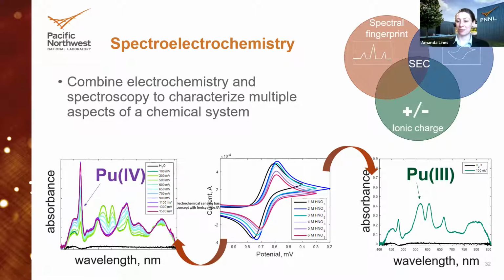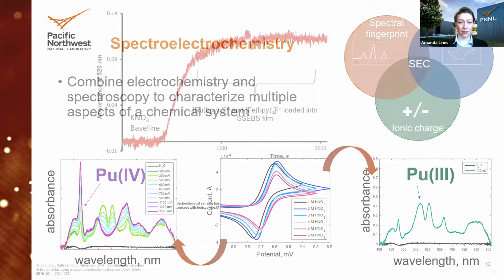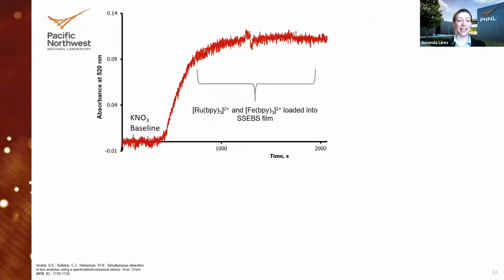If you think about something like plutonium, for example, and you think about plutonium in 2 different oxidation states, plutonium-4 shown in purple and plutonium-3 shown in green. You can imagine an electrochemically active species like plutonium. If we use electrochemistry to force plutonium to go from one oxidation state to the other, we're going to get it to switch between those 2 optical fingerprints, much like a light switch. And that's incredibly valuable if you're trying to isolate a wanted plutonium signature from a bunch of other noise in the system.